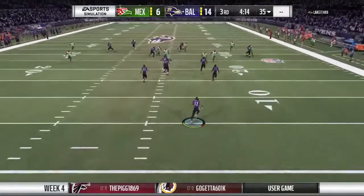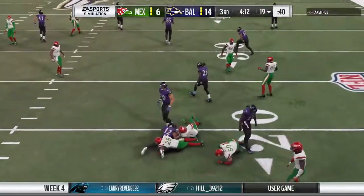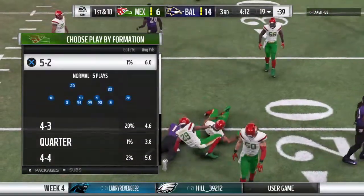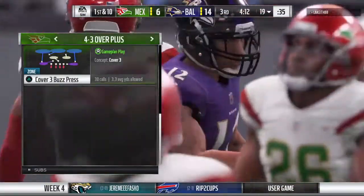That's fielded in the end zone. And he'll take it back to about the 19-yard line. And now Baltimore gets set to take the field.